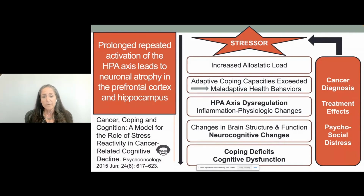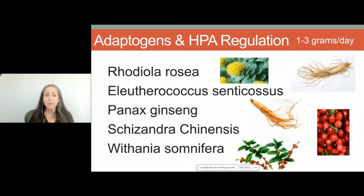They need more than something in a bottle. I also do acupuncture, and I find that is so helpful to give patients the experience of going into the parasympathetic side of their nervous system and really, really deeply relaxing. So we have to teach patients self-regulation in order to help them to cope with cancer as well.